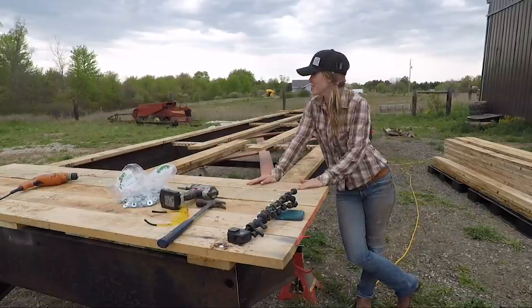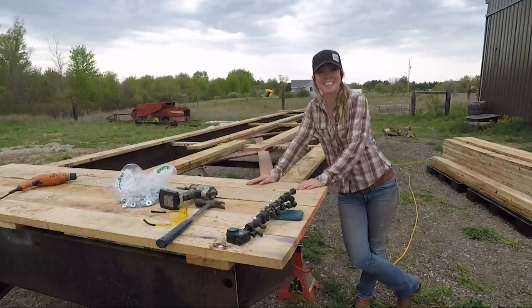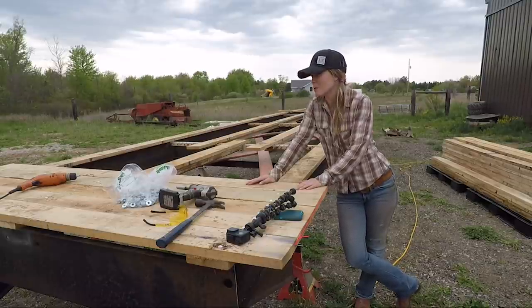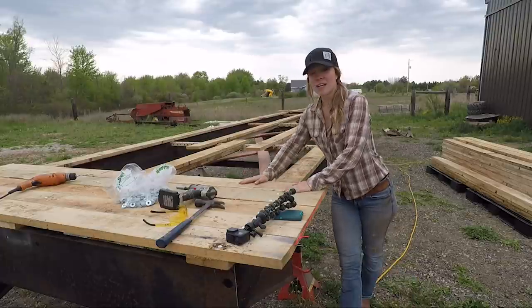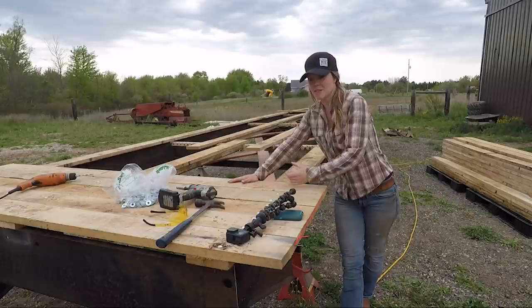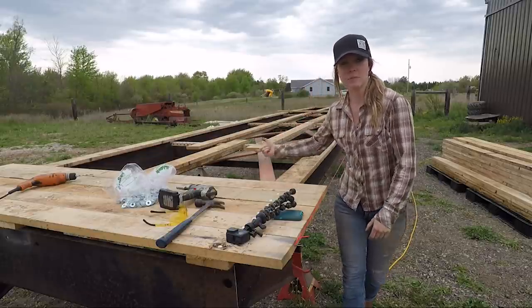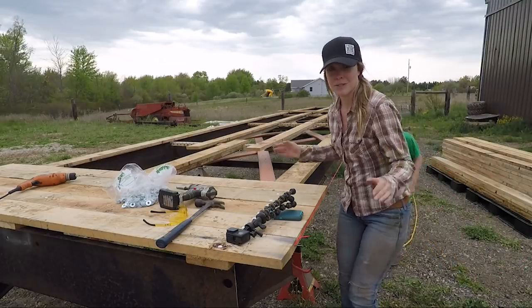Alright, so we're gonna tag team this deck because Eric is getting really worn out putting all these boards on himself. So Eric's gonna go through, he's gonna drill the holes, my son's gonna put the bolts in, I'm gonna screw them in, and then Eric's gonna come through later and tighten them all down.